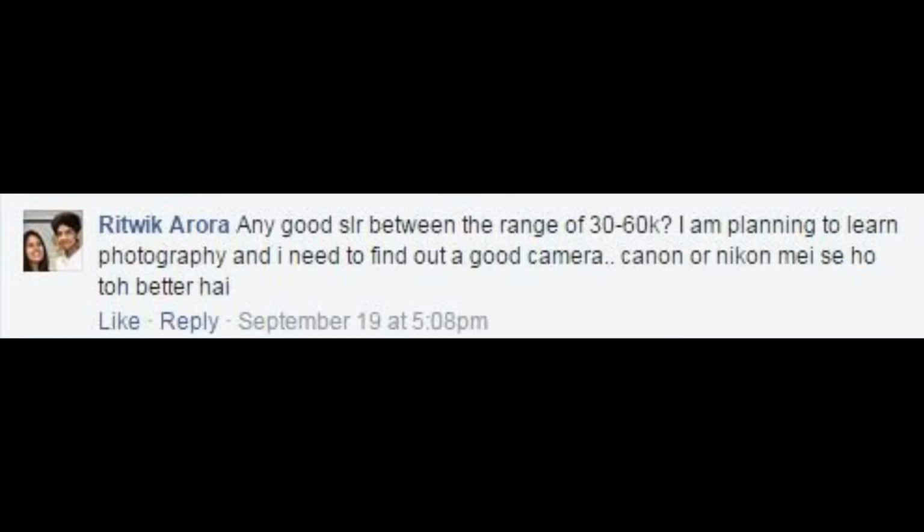Next question is by Ritvik Arora and he asks, any good SLR between the range of 30 to 60,000? I'm planning to learn photography and I need to find out a good camera. Something from Canon or Nikon. Starting from the lowest budget wise, I would suggest you to take the camera that I am using right now, which is the Nikon D3300. It is a good camera, I have no complaints with it.